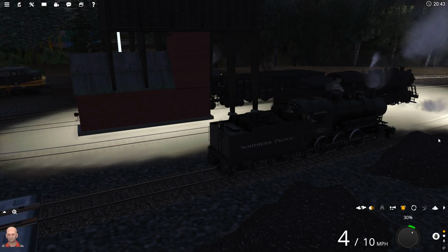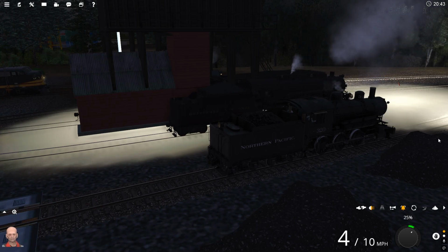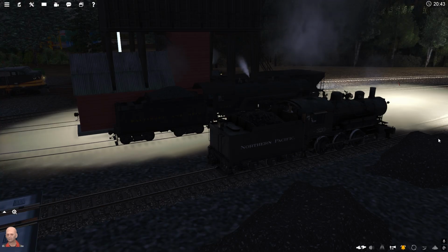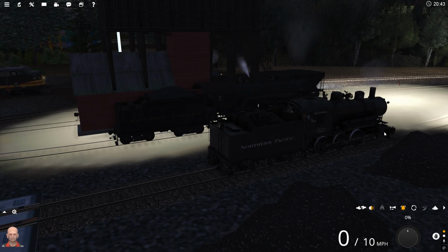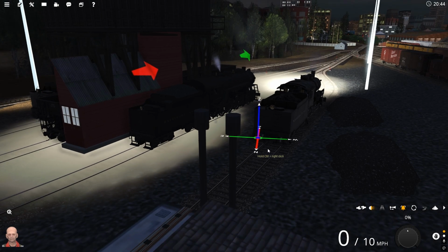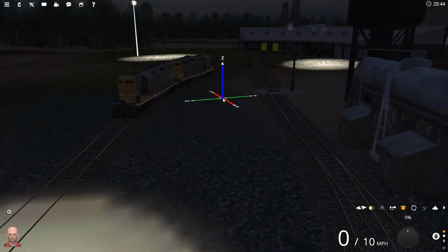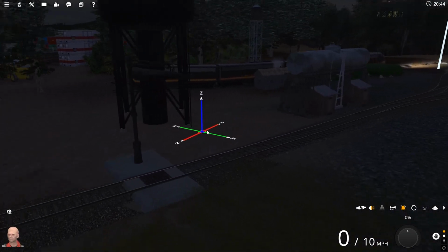I wonder if there's a problem with that caboose. And it's not working. And I noticed the light doesn't turn on when you reverse, so there's no sense in doing that. So we'll just live with it. We've got our coal. So now it's time to come over here to the water spout and get ourselves some water.